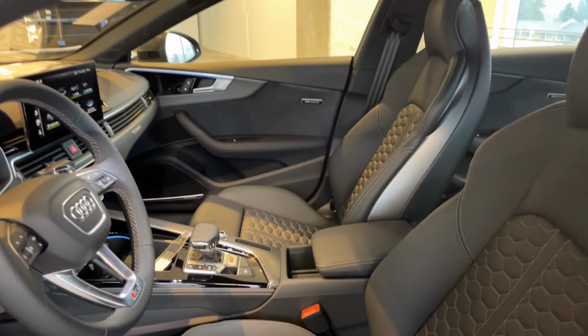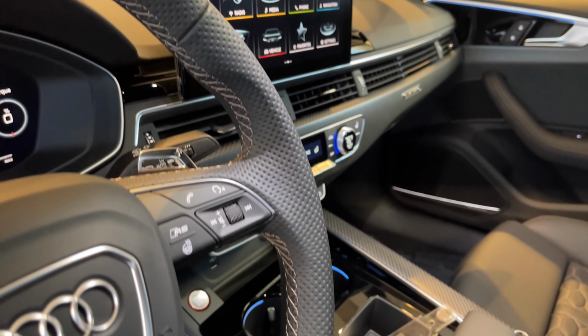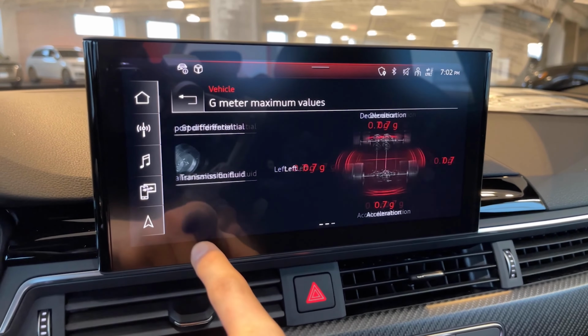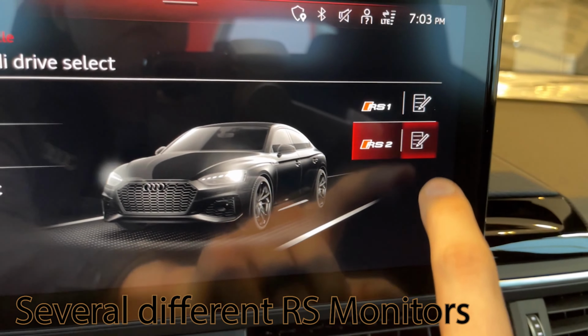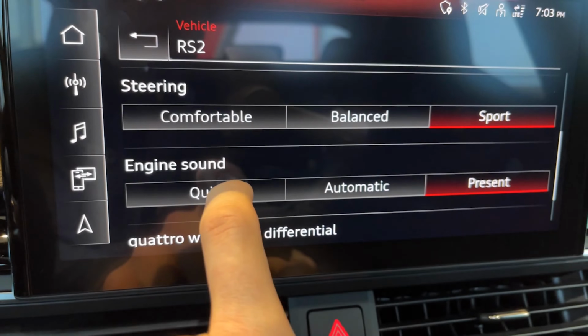Now moving over to the climate control, you'll see everything is normal there. However, if you come up on the screen, this is where it gets really cool. You have the G meter, you have different RS modes, a lot of different really cool stuff that you can adjust all right here from the screen.